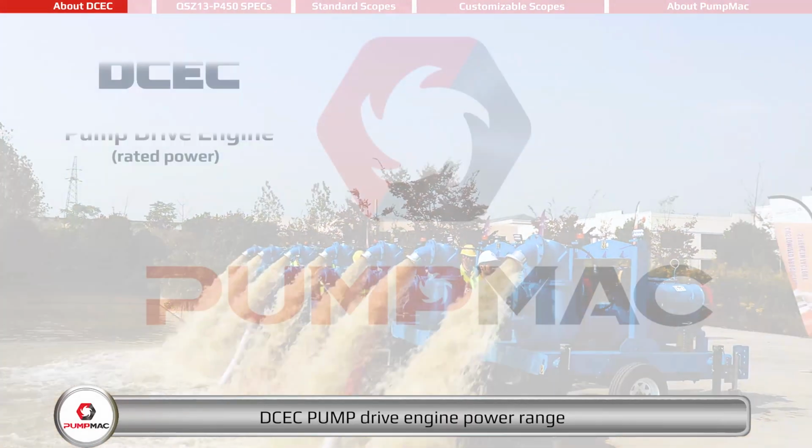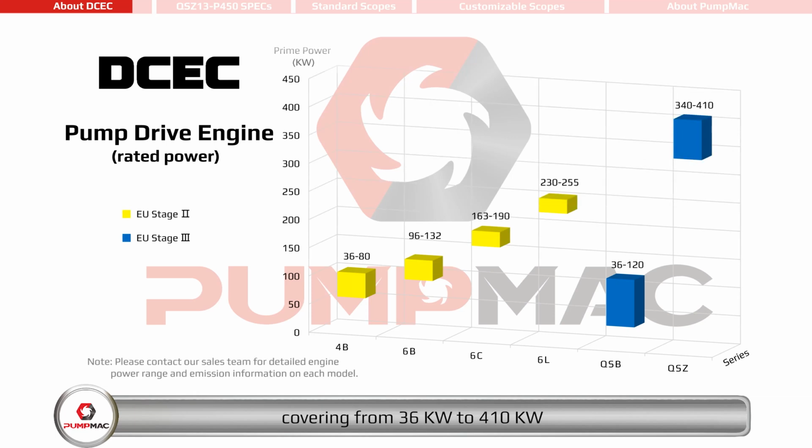DCEC pump-driven engine power range covers from 36 kilowatts to 410 kilowatts. Emission standard can reach up to EU Stage 3.